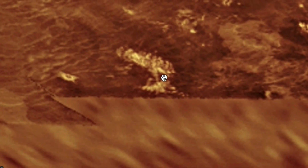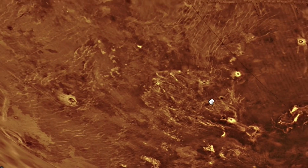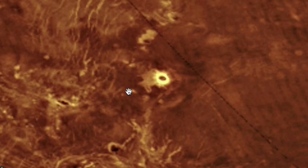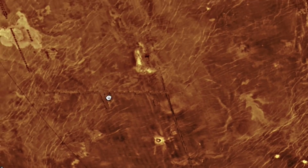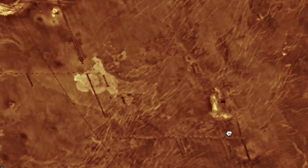This almost looks like the neck, shoulders, head, an extended forehead with a crown on it of a person. Let's zoom in on this structure here. Right there. Looking around for more structures.